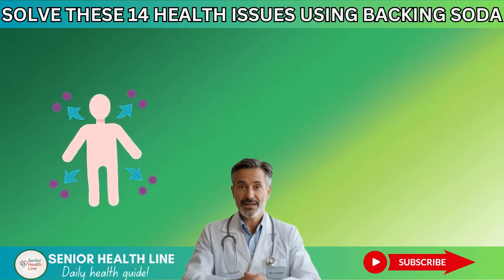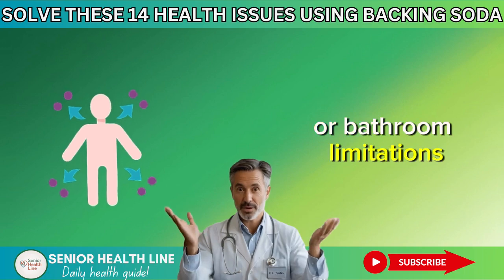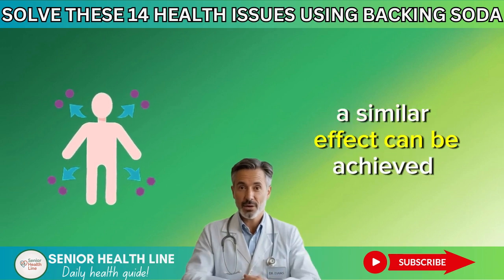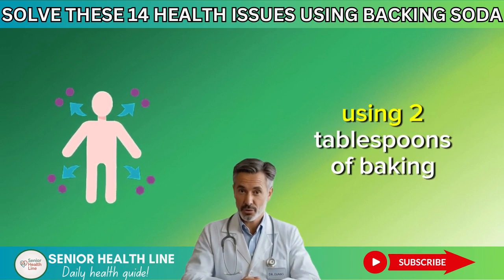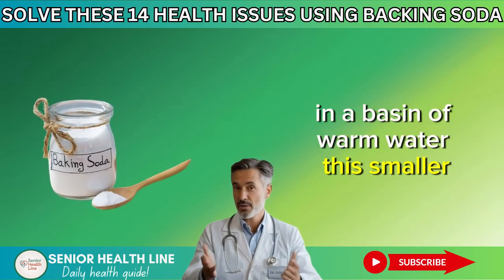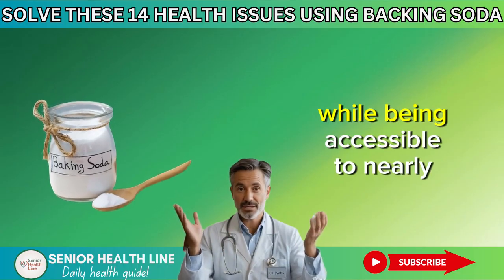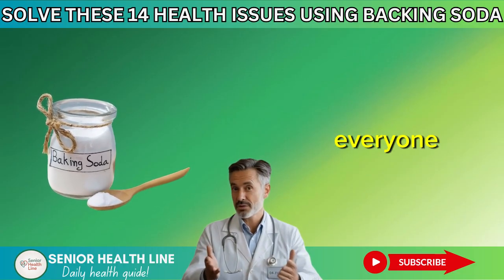of well-being. For those unable to take baths due to mobility issues or bathroom limitations, a similar effect can be achieved with a foot soak using 2 tablespoons of baking soda in a basin of warm water. This smaller-scale approach still provides detoxification benefits while being accessible to nearly everyone.